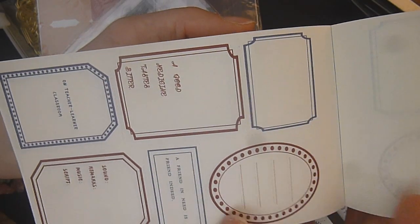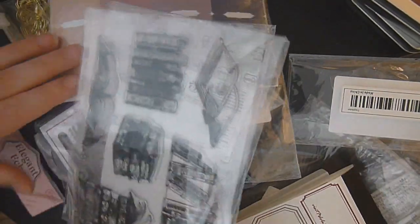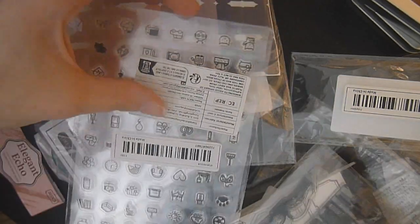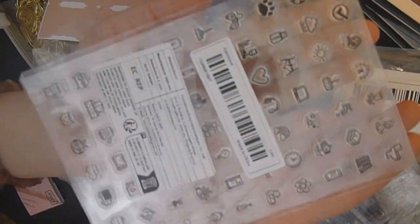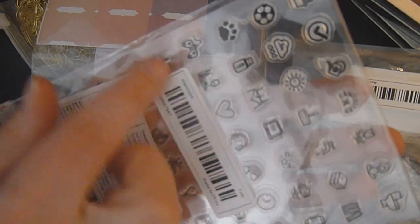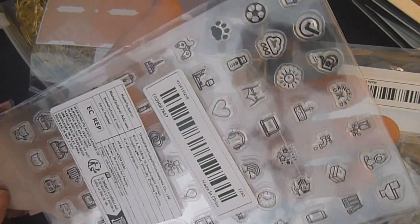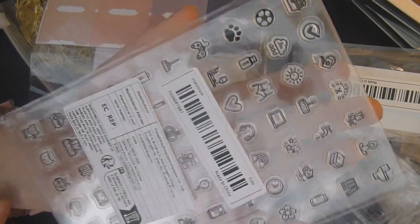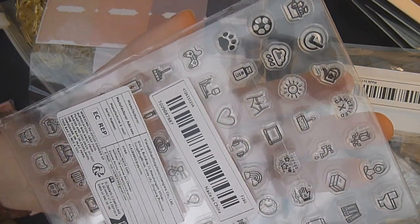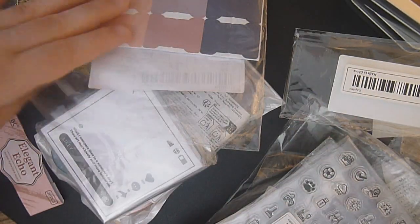I also got some more stamps, some bookish ones for a change, and then these are for planners, so you can have clocks. They will come in really handy. I can mark things out if I want to be super extra with my planner.